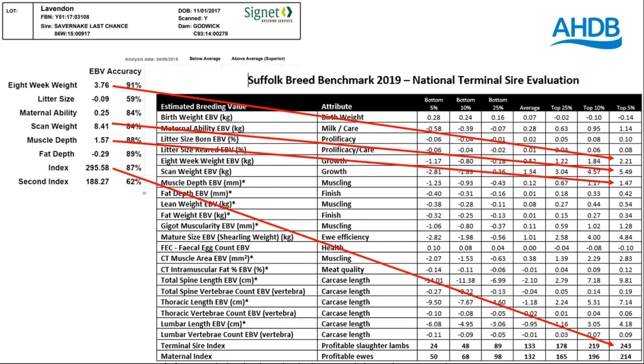One that is slightly different in this example is its second index, the maternal index for that animal, of 1.88. So I find my maternal index, which is on the bottom row on this table, and I go across and I can see that 1.88 sits between 165 and 196. So this animal, if I was trying to breed female replacements, would sit in the top 25%. But just to say, this is probably the most complicated benchmark you will ever see, and those presented to you in sale catalogues or by breed societies will be much simpler, but the same principles apply.